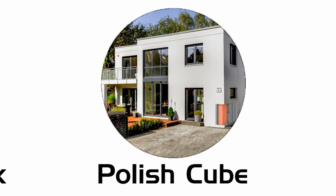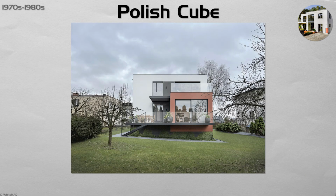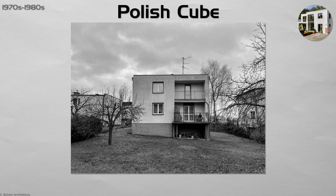Polish Cube. A unique and very personal reaction to the uniformity of the communist-era blocks. During the 1970s and 80s, when materials were scarce, many Poles built their own private homes. The result was the Polish cube, or klocki. This is a simple, cubic, two-story house with a flat roof and often a small balcony. Built with whatever materials were available, these pragmatic, self-built houses became a symbol of private initiative and a desire for personal space in a collectivist system.